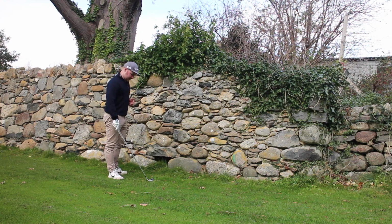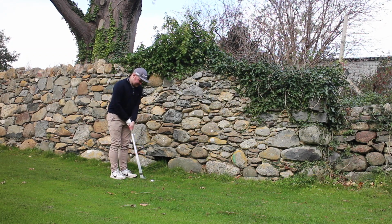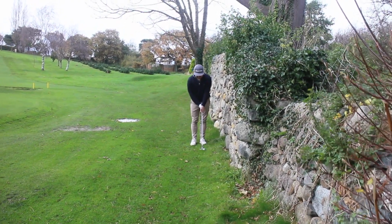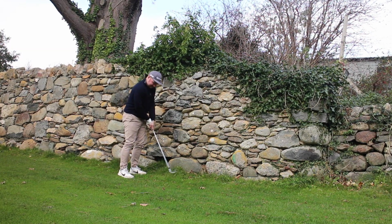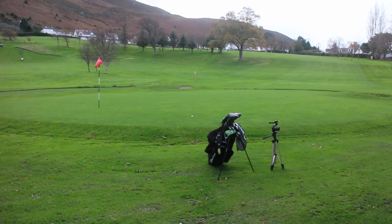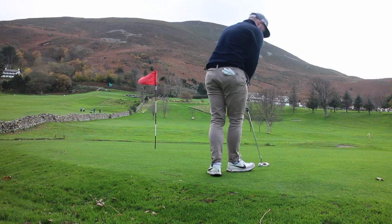So this is a shot that I hit last time we were at Penmaenmawr Golf, and I'm eager to try and replay it. Stuck close up against the wall, green behind. Got a second camera there that'll shoot to the green when I've hit this. Oh, just checked up on me. Otherwise we would have been close.